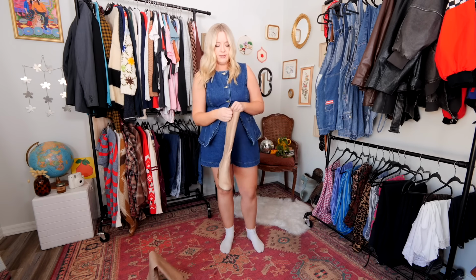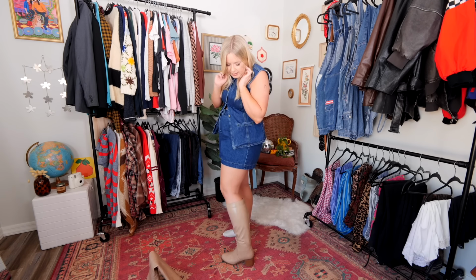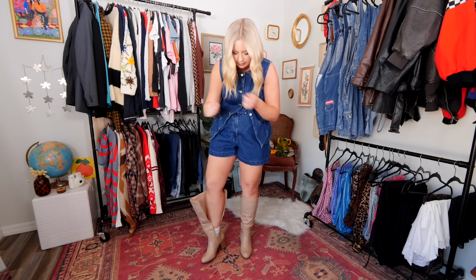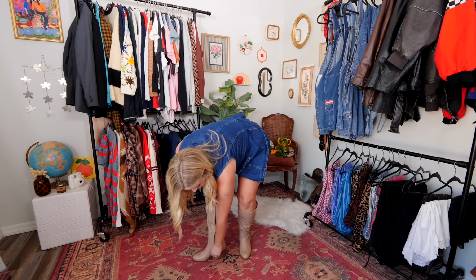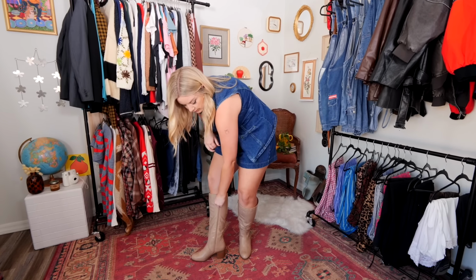Okay, actually, I think the initial zip was a little scary, but not too bad, really. I would say I have like 1/8 of an inch around the circumference of my calf here. That's a tiny bit. We'll put the other one on just to be sure, but I will say these are the tightest on the calf of any of the pairs that I've tried on so far. I mean, I've only tried on 2 before this, but these are definitely the tightest, and these are the extra wide calf. Okay, let's zip it.